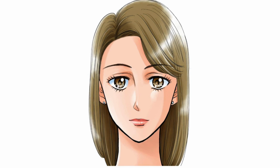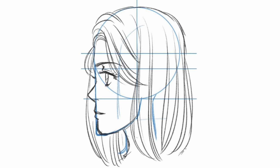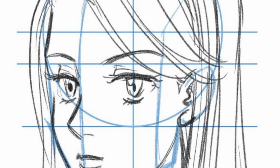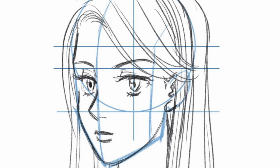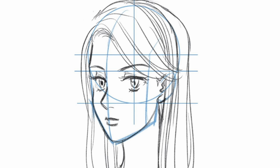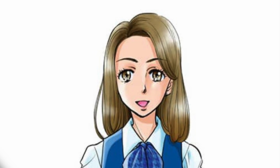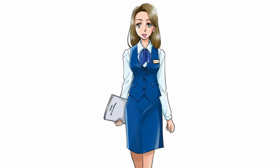Front view. Profile view. 3/4 view. A typical outfit for an office lady is a uniform, a nameplate, tights, and a pair of high heels. Common props are documents, copy papers, teapots, or lunchboxes.